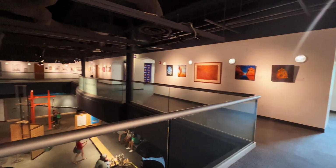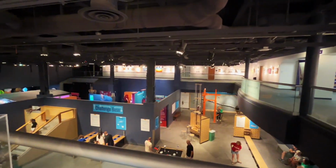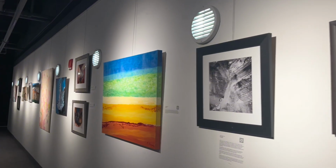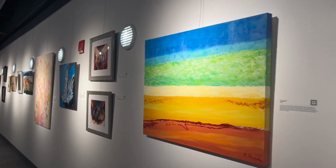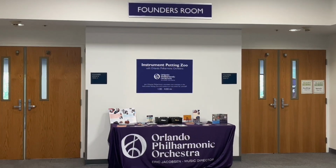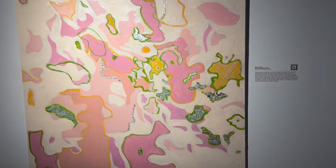I just want to take a moment to appreciate the multi-level synergy of this area, as well as the gift shop that looks down into the Rainforest exhibit. I love stuff like that. There was an instrument petting zoo, but the doors were closed while we were there, so I have no idea what that's about. But this is my favorite piece that we saw.